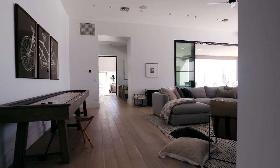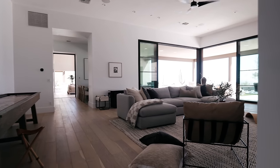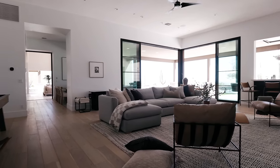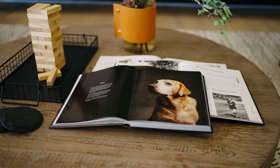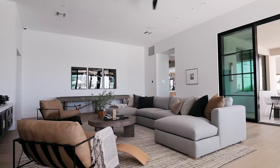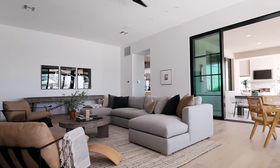This family is a husband and wife and three boys. So this space is definitely used more in that masculine tone, just because it's where they watch football games, and soccer, and they've always got a house full of boys. So we wanted to make sure it felt somewhat well-rounded, with both a masculine and a feminine feel. The space is just incredible.